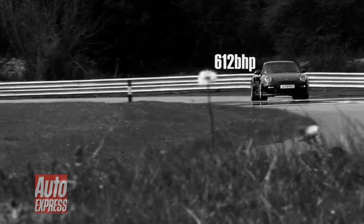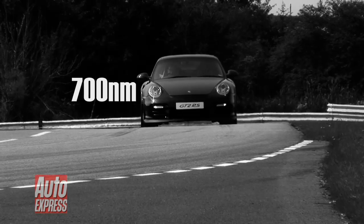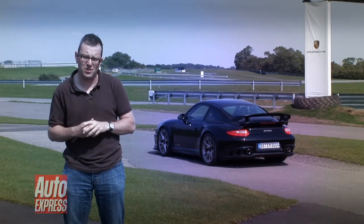It's got 90 brake horsepower more than the standard GT2 and yet weighs 70 kilograms less. And with a massive 700 Newton meters of torque, it's 14 seconds a lap faster around the Nürburgring than the standard GT2.